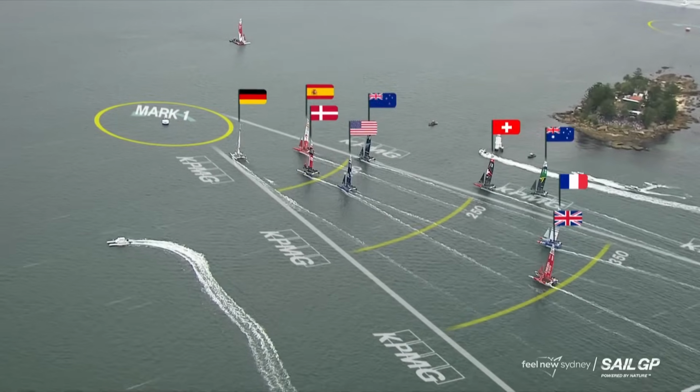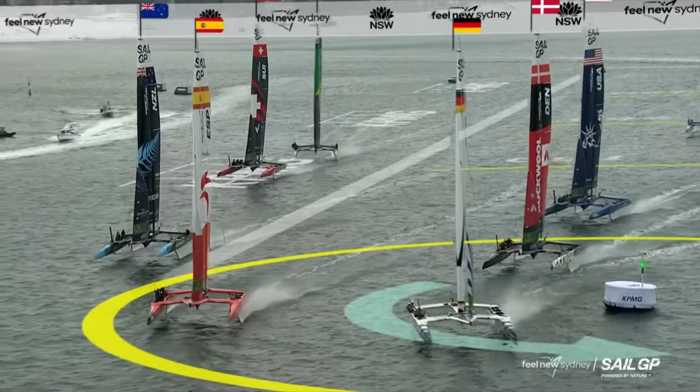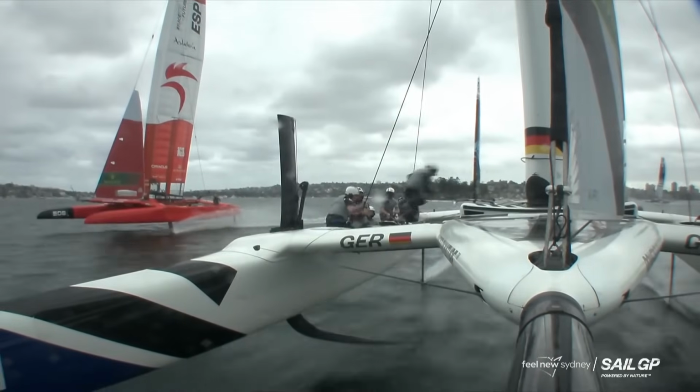Good position. Spain are going to drive over the top. Outridge is going to be on the outside of the wheel on New Zealand here. It's going to be a tricky first manoeuvre for the Kiwis. Nikolai Seherstedt on the inside. He's well set for that first turn. An aggressive spin down by New Zealand.